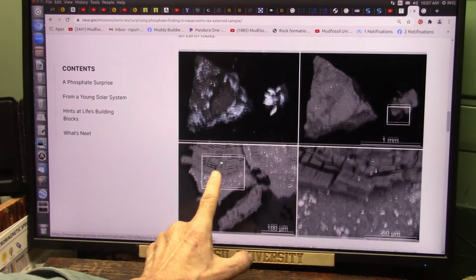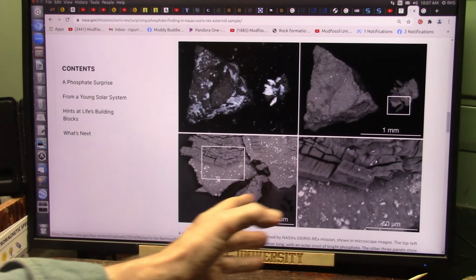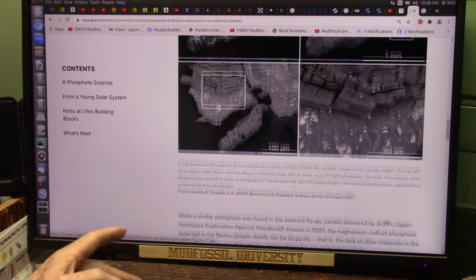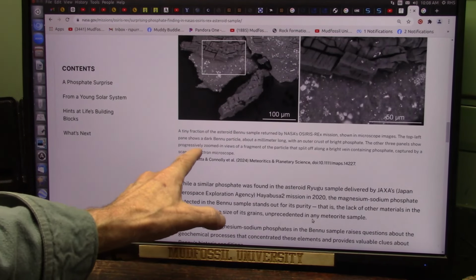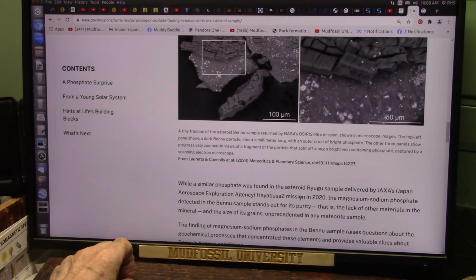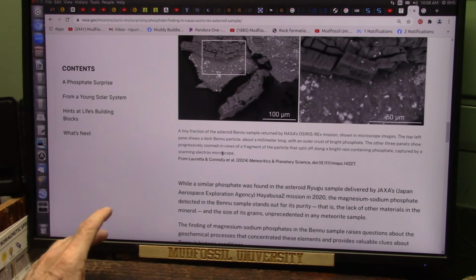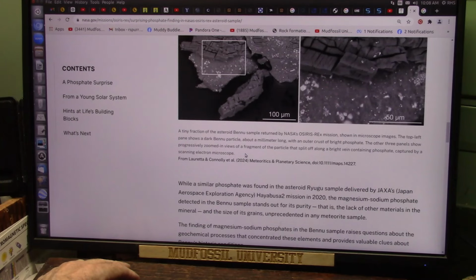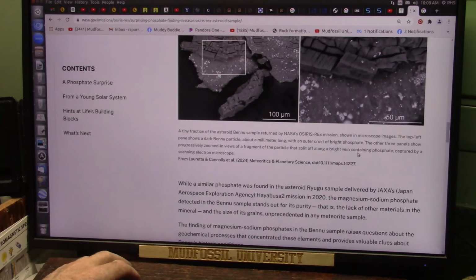Now, here's the muscle. Whoops. There's the muscle, and here it is close up right here. Real close. I mean very close. All right, so this is the tiny fraction of asteroid Bennu returned from this mission, shown in microscope images. The top left shows a dark Bennu particle about 1 millimeter long, which is that tiny little thing I showed you, with an outer crust of bright phosphate. That's the membrane. The other 3 panels show progressively zoomed in views. All right, now they say a fragment of the particle split off along a bright vein containing phosphate.